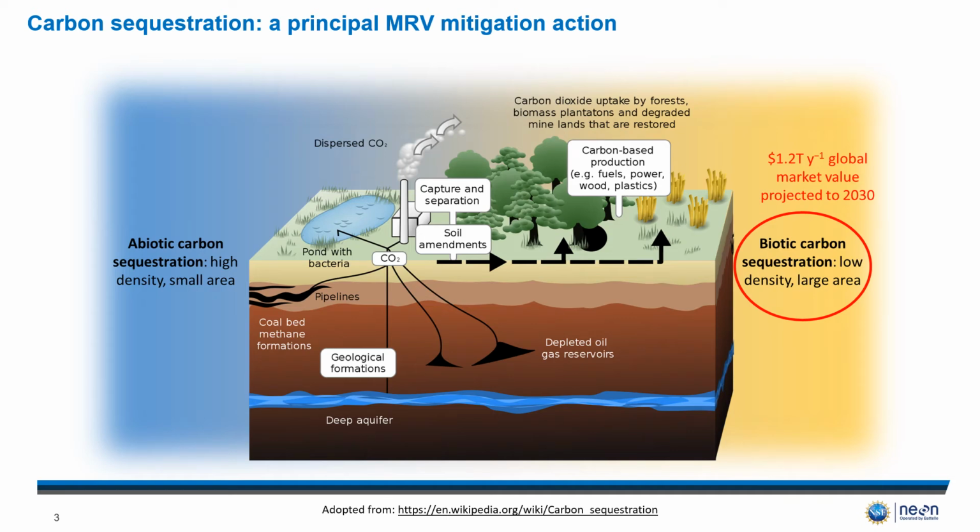Now, here we go. Carbon sequestration as a principal MRV, measurement, reporting, and verification, mitigation action. So this can happen at least in two different realms. On the one hand, we can work through abiotic carbon sequestration, such as pressing liquefied CO2 down into the ground. Or we can work in the biotic realm, biotic carbon sequestration, which is something that we're familiar with in the flux community. So we're going to focus more on that aspect of carbon sequestration here.